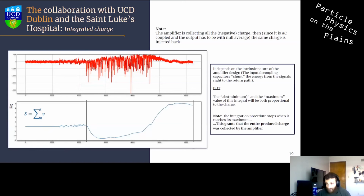To give a bit of insight into the charge integrated: the amplifier collects all the charge, and then basically the same charge is injected back, since it's coupled in AC. So the total integral of the signal should be null due to the overshoot of the amplification chain itself. So we had to smartly select the limit of this discrete sum, and in our case the maximum of this distribution works as our upper bound.